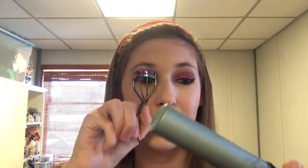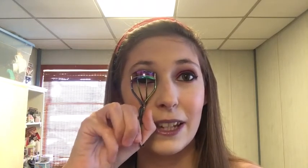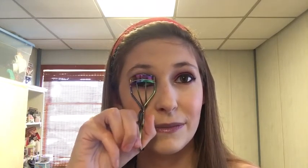It's waterproof, but it's not difficult to take off at the end of the day. Volume, length, I mean, I love it. I think it's too expensive, but I really, really love it.